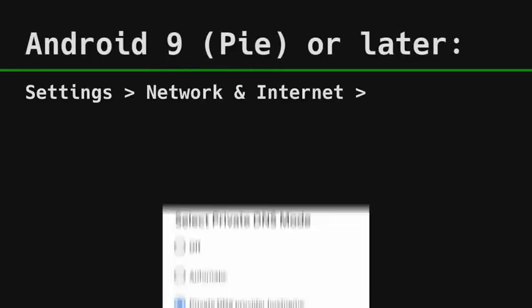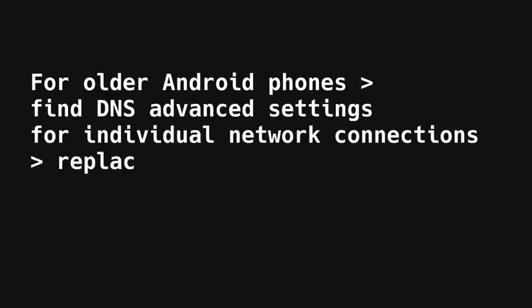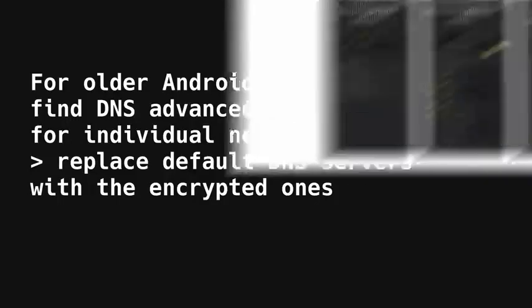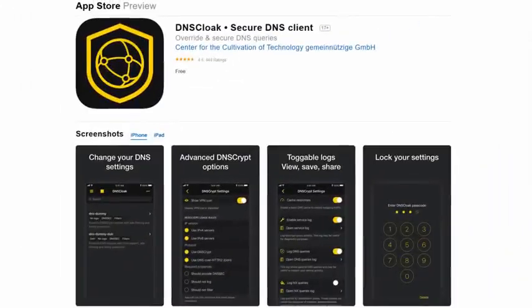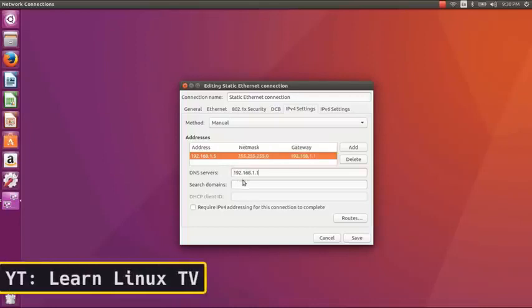Android Pie or later supports DNS over TLS for all networks, which you can find under Advanced in Network and Internet settings. Older Android devices support DNS encryption for individual networks. This requires following the traditional mechanism of replacing your DNS servers with the ones that you choose for handling encrypted DNS queries. On iOS devices, the recommended open source DNS client is DNS Cloak. Mac and Linux let you easily configure your DNS in network connections under System Preferences.